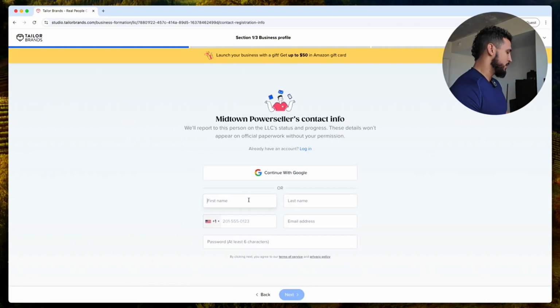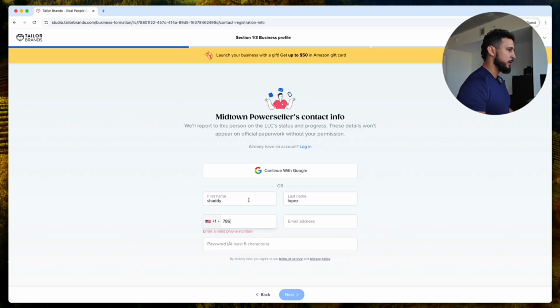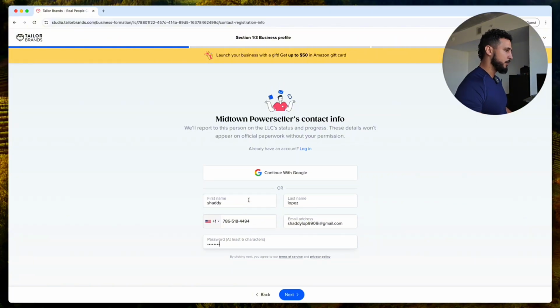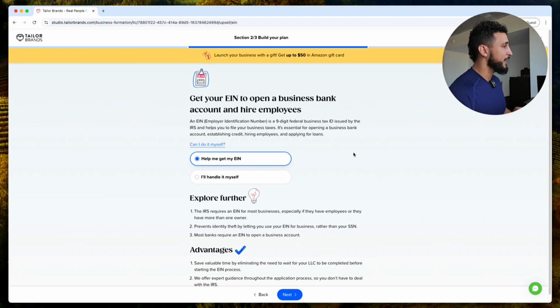And then you want to type in your info here. And then we're going to click put our number. Okay, and then password here. Click next. And we're almost done with the LLC.